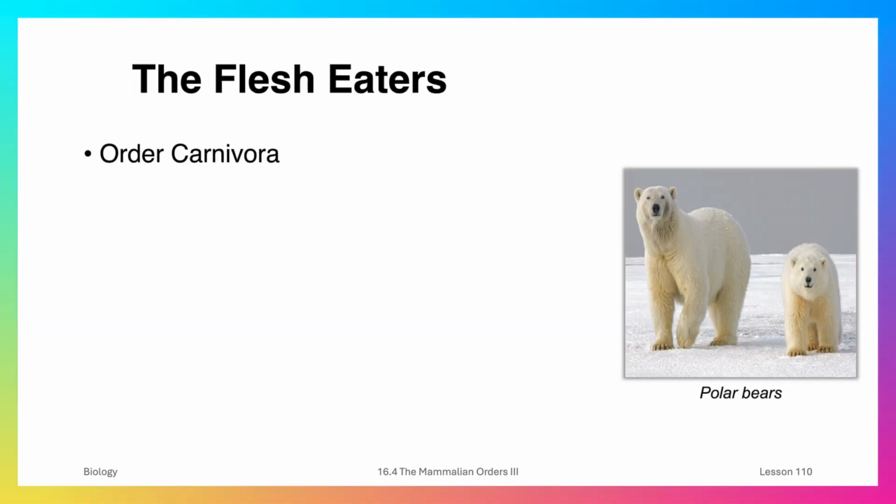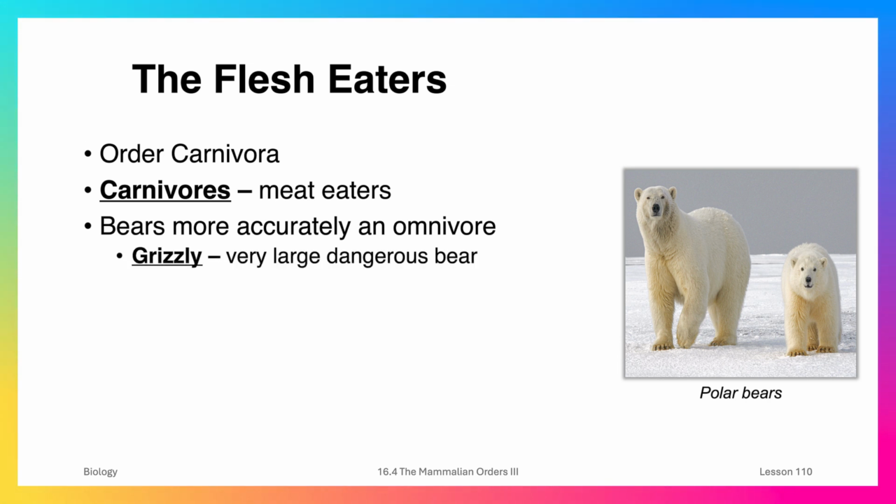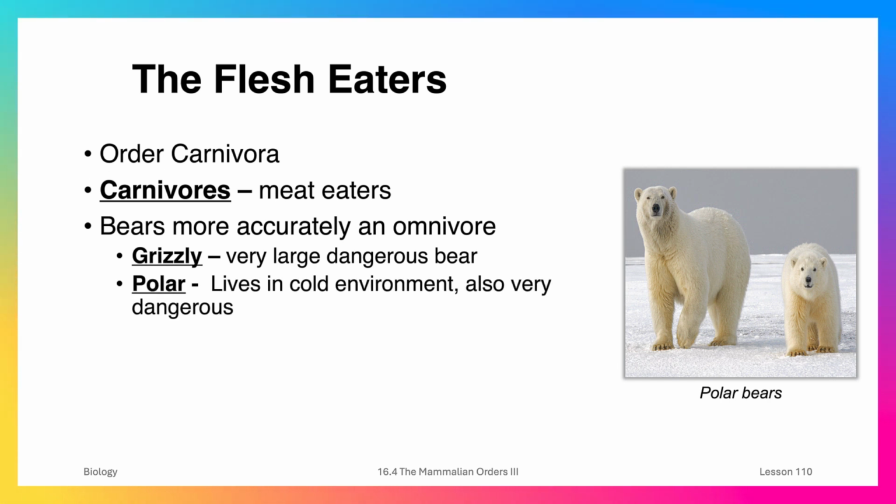Lastly, we'll talk about the carnivora, or the flesh eaters. Carnivores are meat eaters. Bears are almost always classed as carnivores, but they're really omnivores because they do eat berries and other things as well. The grizzly bear is well known because it's the largest bear. It's also extremely dangerous. Another extremely large bear is pictured here, the polar bear, which lives in cold environments and is also considered very dangerous.